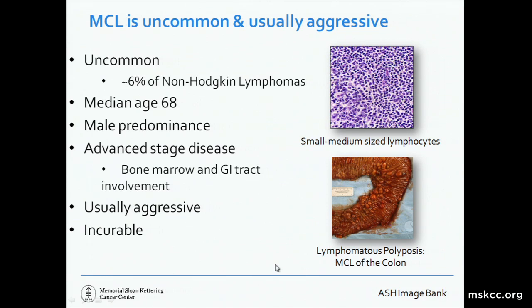Mantle cell lymphoma is typically aggressive, although as we'll discuss, the disease biology is heterogeneous, and this is thought to be an incurable entity characterized by initial disease remission after therapy, but subsequent relapses and shorter and shorter intervals of remission over the course of disease.